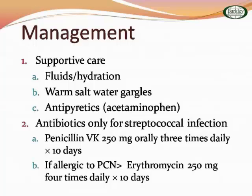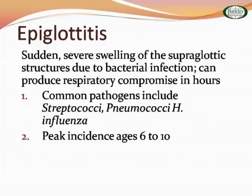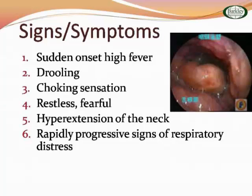Now, epiglottitis. So we're still talking about the upper area, but we're now starting to get into some respiratory distress. And we're going to compare and contrast epiglottitis to croup. Sudden severe swelling of the supraglottic structures due to bacterial infection. And you can see here strep pneumonia, influenza, 6 to 10 years of age. Look at how swollen this is. If you were going to do an x-ray of this area, it's called a thumb sign. Y'all remember that? Doesn't it look like a thumb coming up through that? The supraglottic region of the pharynx gets extremely swollen.